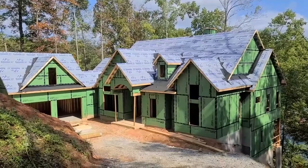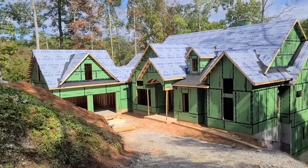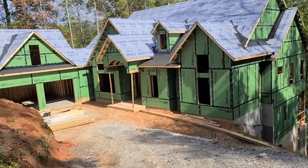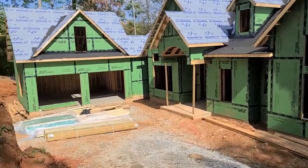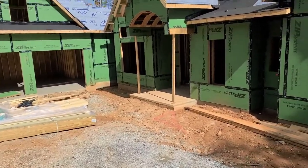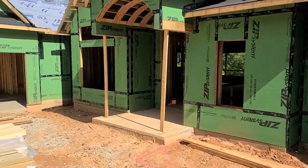Alright, this is the new Horvath home. We have about 5 or 6 months more left to go, but we'll walk through the entire house, describing everything. Driveway, won't be done for months. So, that's the master bedroom on the other side of that. There's the office on the other side of that.